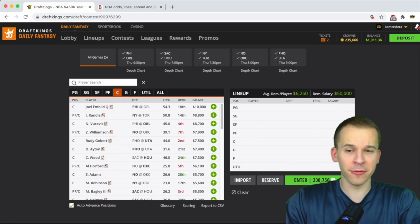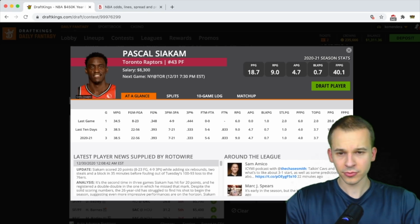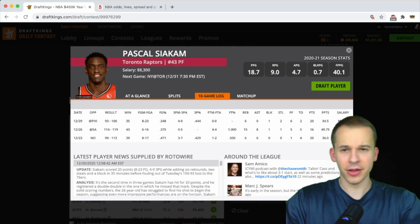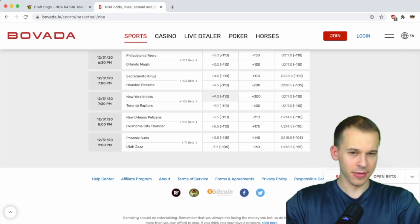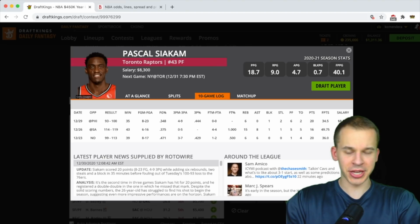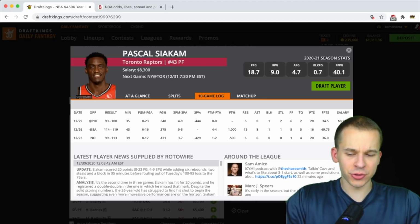So let's move on to power forward. Mentioned Julius Randle. So Siakam's at 8.3. I like the spot here for these Toronto guys. It's a good matchup against the Knicks. They are 9-point favorites, so this is the game that has the most blowout risk if you're just looking at the Vegas spread. But the positive with these Toronto guys is they're always going to play big minutes if the game stays competitive. Like Siakam, Lowry, VanVleet will all play over 35 minutes if the game is close.